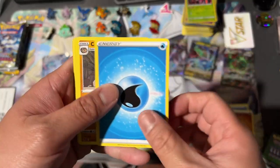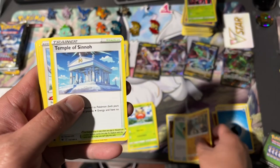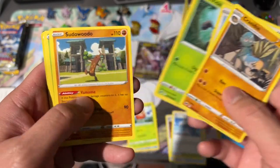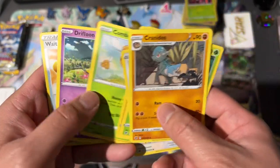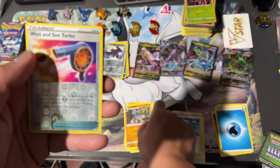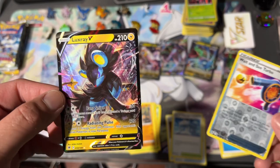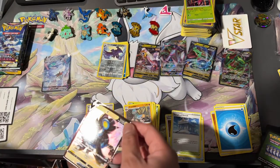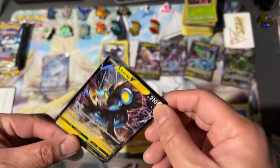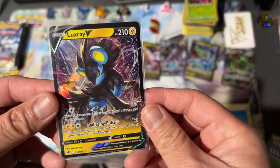See, we got that Water Energy, Cranidos, Feather Ball, Temple of Sinnoh, Hoothoot. Looks like I got another hit in the back. Kricketot, Sudowoodo, Combee, Drifloon, a Wait and See Reverse Holo, and what is it? A Luxray V. Okay, I'll take it. I'll take the hits any day. Look at that. Luxray V. Beautiful.